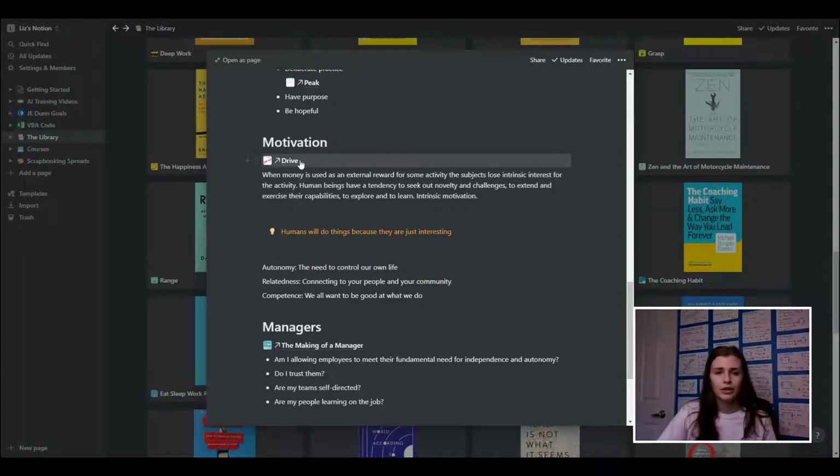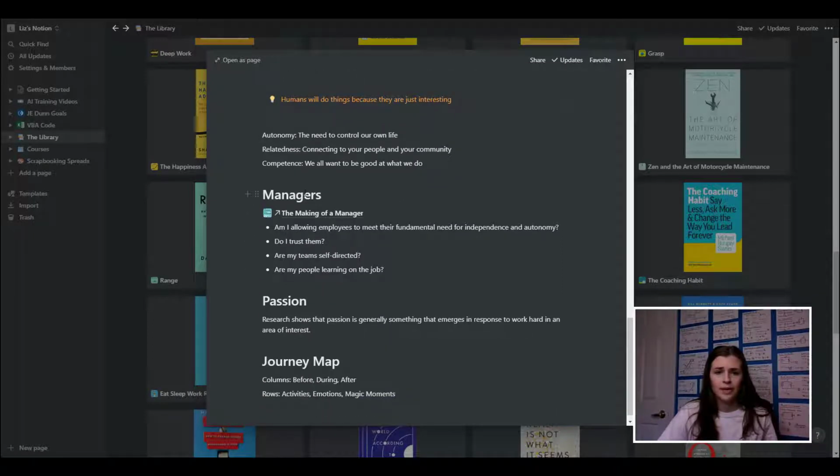Motivation, linked to Drive. My favorite author, Daniel Pink, wrote the book Drive, and then he wrote a book called When. Two phenomenal reads. I want to read his other book. He's so good. Just go read his books. Sometimes the books aren't necessarily talked about. If I'm reading a book and I see managers, I'll think, oh, I read a book on that, The Making of a Manager, so I'll link it here. That doesn't mean it was necessarily mentioned in the book.